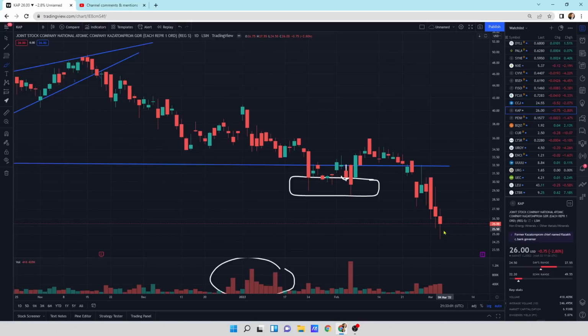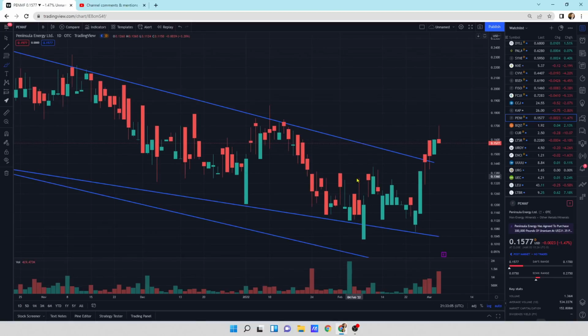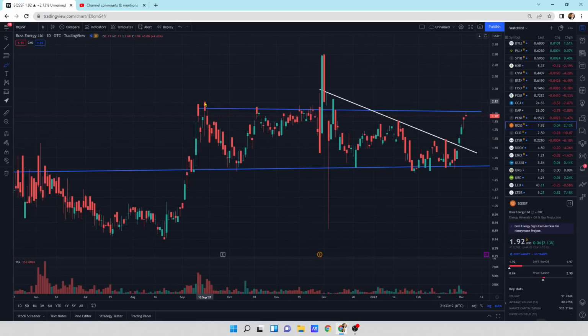Kazatomprom continues to sell off. Small little down day there. Pen MF just moving sideways. We're still above the downtrend line break. Boss Energy, right at the resistance line. We're seeing if we can break through that.